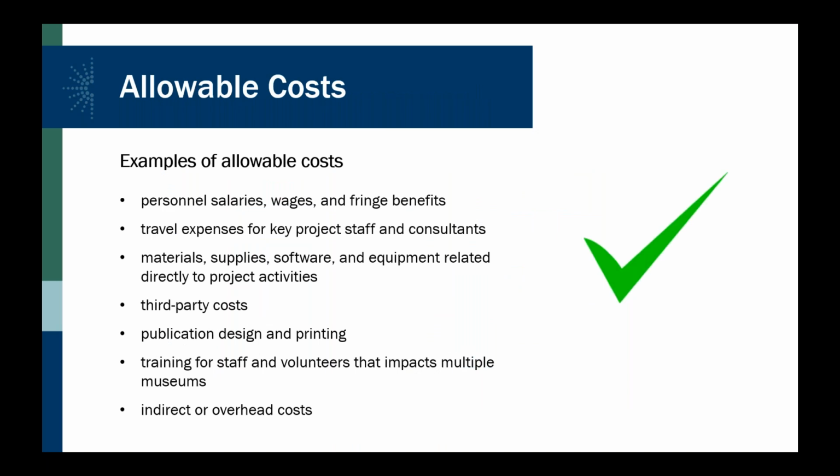In the NLG for Museums Notice of Funding Opportunity, we provide a partial list of the most common examples of allowable costs for this grant program. These include personnel salaries, wages, and fringe benefits, travel expenses for key project staff and consultants, materials, supplies, software, and equipment related directly to the project activities, third-party costs, these would be either contracts or subawards.